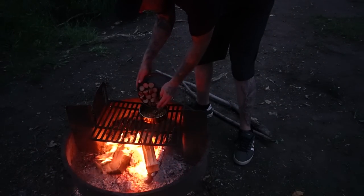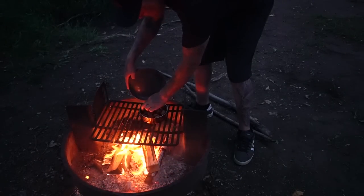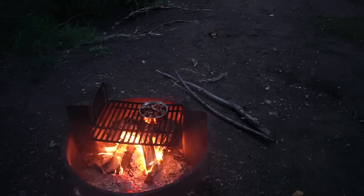Try not to waste any of our beans and rice. Not spill it. Try not to spill it everywhere. Oh, I dropped one. Making red beans and rice.